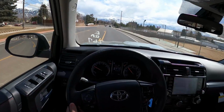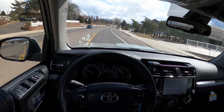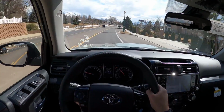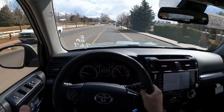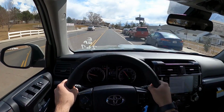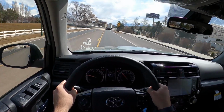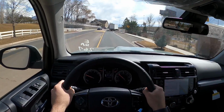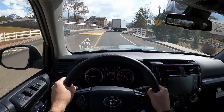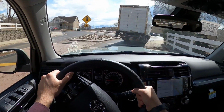And I don't really notice a difference with this Kinetic Suspension System. Just driving around, this feels like a 4Runner. Still has the same floaty feel. Steering still is relatively vague, not horribly vague, but relatively vague. Braking solid.